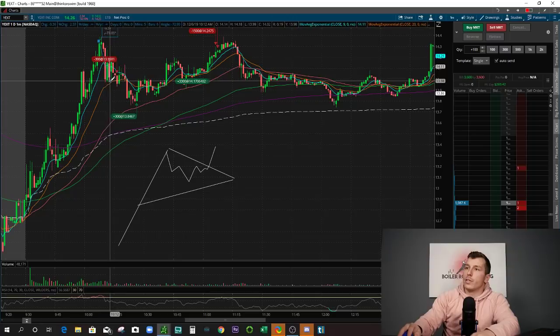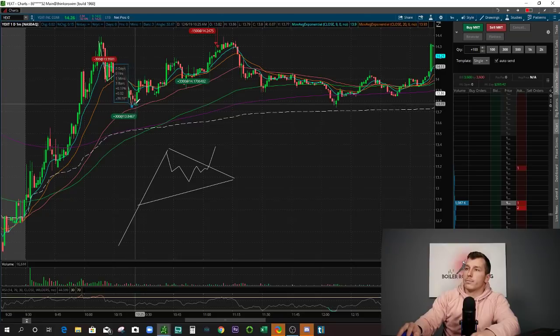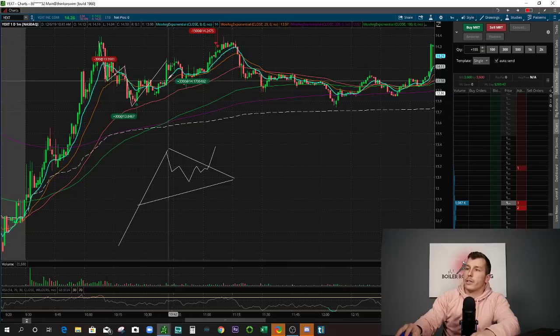We have the move here. Then we go up, and we go down to here. And then this is kind of awkward, but we'll go up to there. All right, and then we have the move down to where? To your previous support. So I see that it holds. I can feel the curl, so I end up getting long 3,300 shares here.